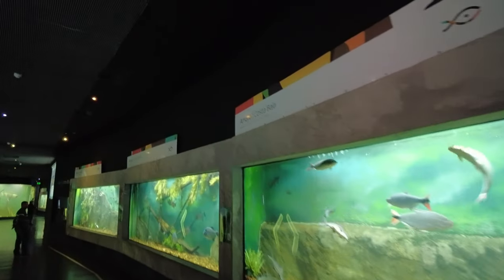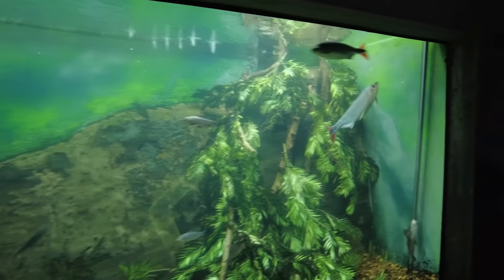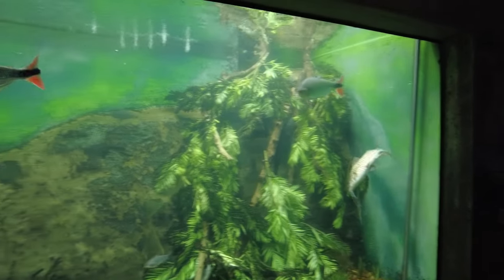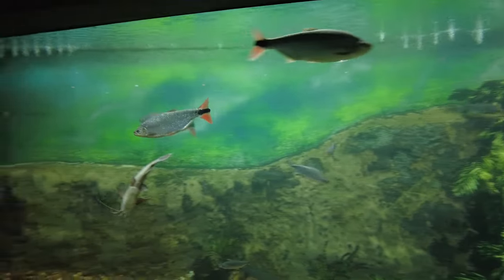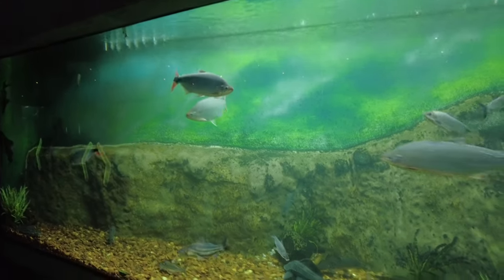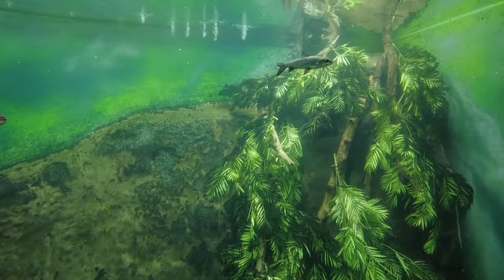And then over here, Costa Baja, low coast. So they have all the fish separated into the different biomes that there would be within the river itself, little mini biomes, which is so cool.